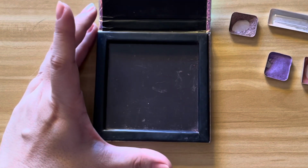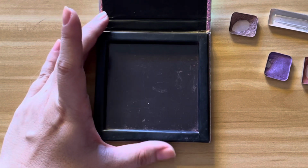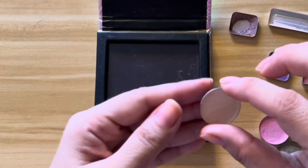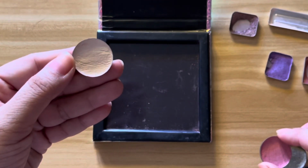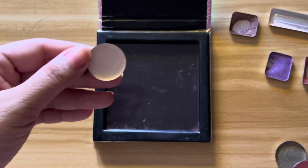And these are Franken eyeshadows, except for one, which I just repress into this pan. So I have these 4. This is a cream shade. This is a shimmer shade, but I mix it with a matte cream. So it's not as shimmery, but there's still some sheen there.